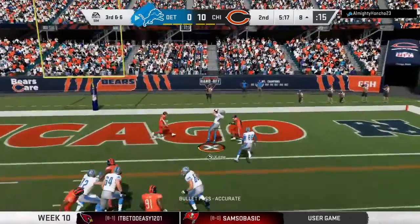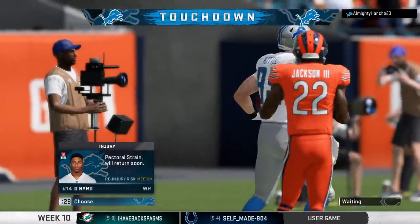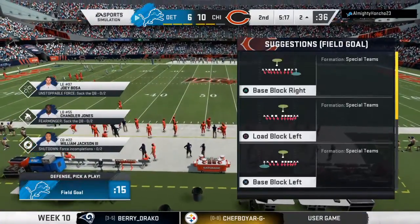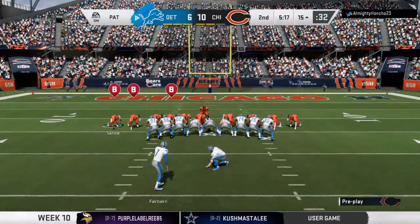Now a fake on the give here as they try the run-pass option. He's got his man. It's caught for a Lion touchdown. George Kittle hitting double digits with his 10th touchdown of the season as they are now on the board here in the first half. Kaimi Fairbairn on for the extra point.